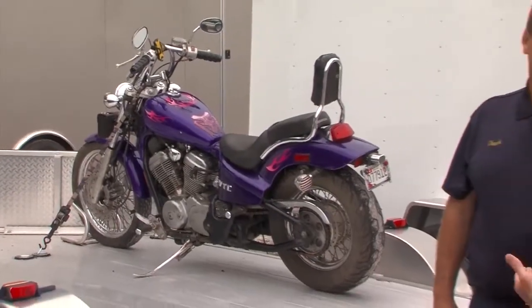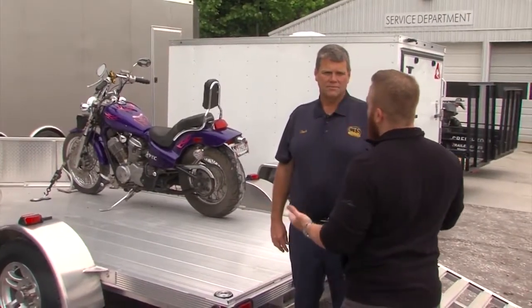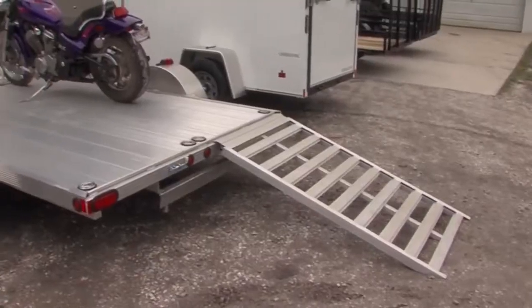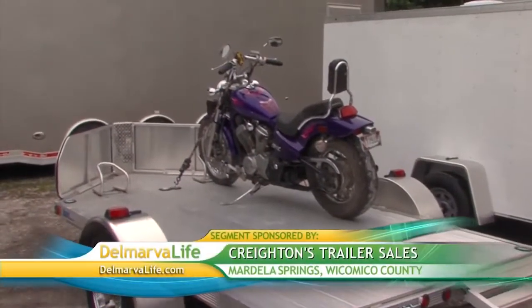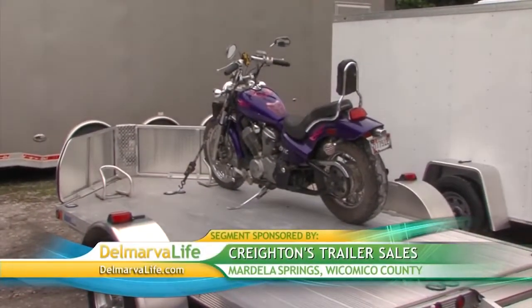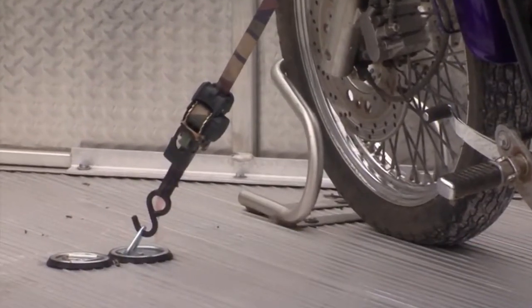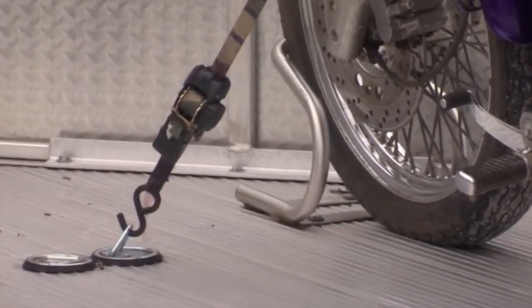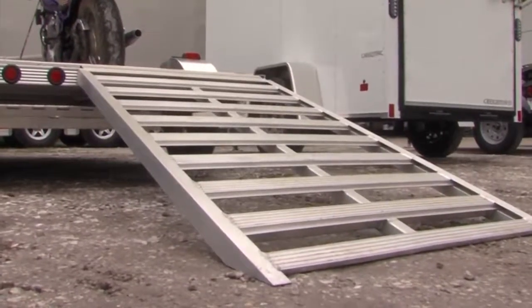So summertime to me isn't summertime unless I'm on two wheels. How do I take my motorcycle with me on vacation without having to ride it there? Well, we offer trailers that are designed specifically just to haul your motorcycle. This is a two-place aluminum motorcycle trailer. It has wheel chocks, tie downs, specifically designed just to carry your bike safely to your destination. Which means that this lightweight trailer is a lot more efficient and safer than throwing it in the back of a pickup truck. Absolutely. With the loading ramp and everything, the way it's designed, low profile, it's easy to load the bike right on the trailer.